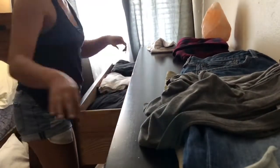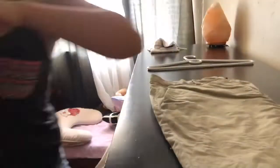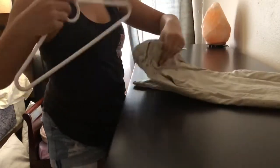In my room, getting everything cleaned up, getting the floors vacuumed in here too, and doing the beds. This is where I'll be finishing. I do something a little bit different at night when I know for sure that I'm gonna be busy the next day.